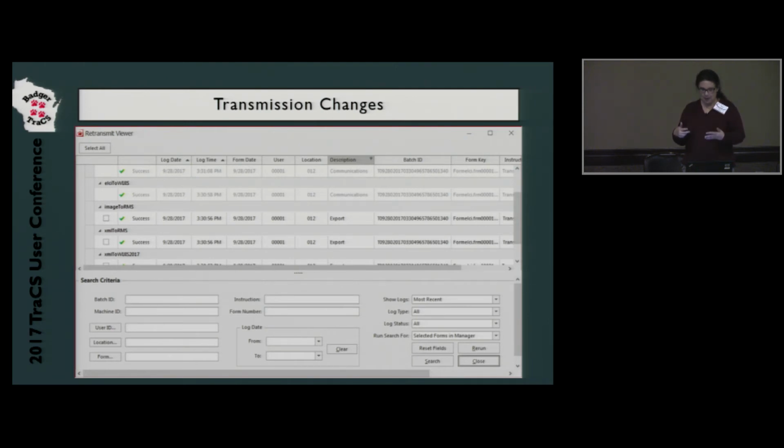That's the wrong order. So we fixed that by graying out the communications instructions so they're not selectable. You select the exports you want, you hit run. After you're done, you're going to get a message that says, do you want to run Transcom now? And then it'll run the appropriate Transcom instructions for those exports. So I think that'll be a little bit smoother use.